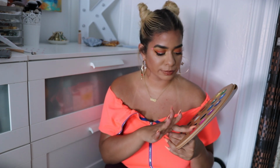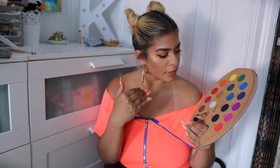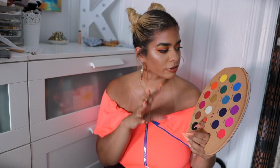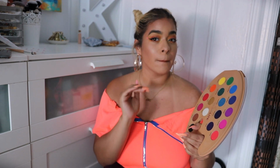It's just not feasible. Again, you get 18 colors. You get a black, a black matte, a brown, a burgundy, a red, an orange, a yellow, a green, a royal blue, a navy blue, a purple, a fuchsia, and a coral, which are all matte shades.